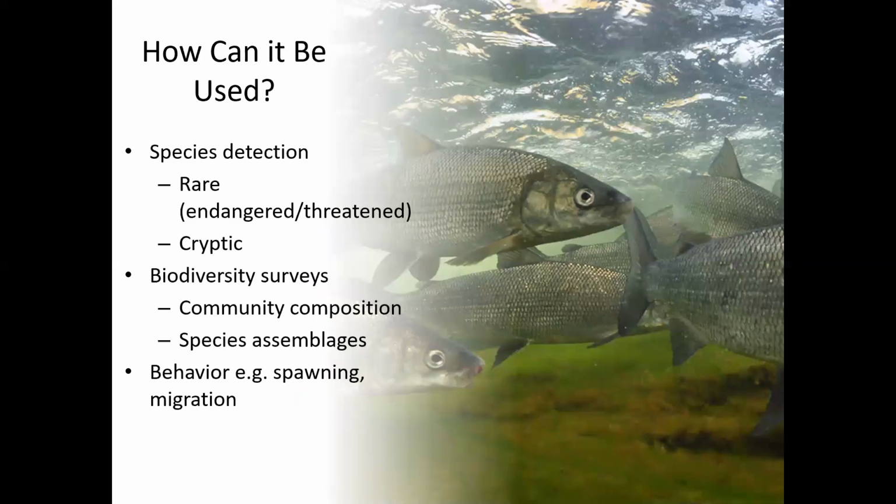Next slide, please. So I'm going to focus on the aquatic side here on some of the uses. But first is just simple species detection. So is something present in the water or not? And as a fisheries biologist, this is really exciting because sometimes to look for species, it takes a lot of field work. You have to invest a lot. So the fact that this can help streamline some sampling is really exciting.